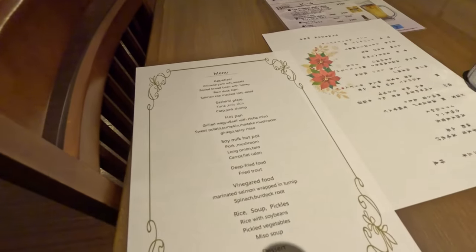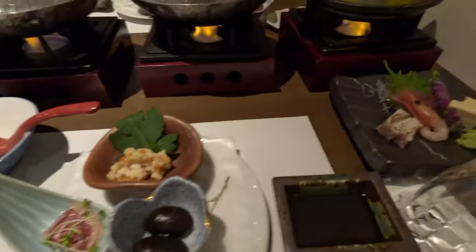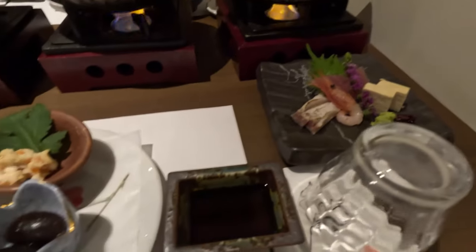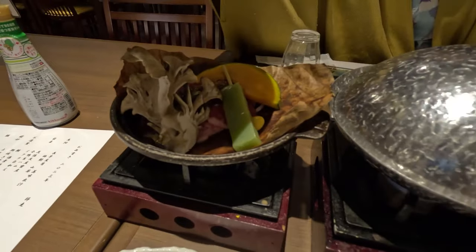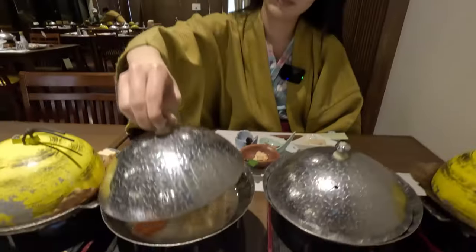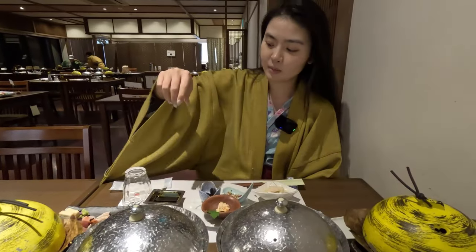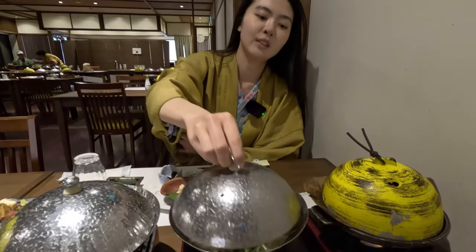All right, here's the menu for tonight. These are the appetizers right here. Got some tofu and some sashimi with some soy sauce. We got some wagyu beef right here, yummy. Then we got some soy milk hot pot. Wow. Should be good. Are you hungry, honey? I'm so hungry. What is this? It's the same, but for two of us. All right, let's eat. What do you say?